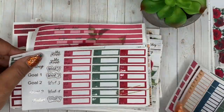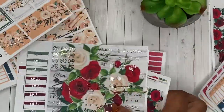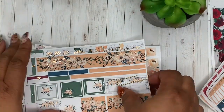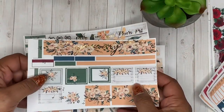No, I'm not going to start with add-ons. Let me just start with January. Let's get into January. And then I'll introduce the add-ons for January. Here is the B6 kit. And this is what it's looking like.